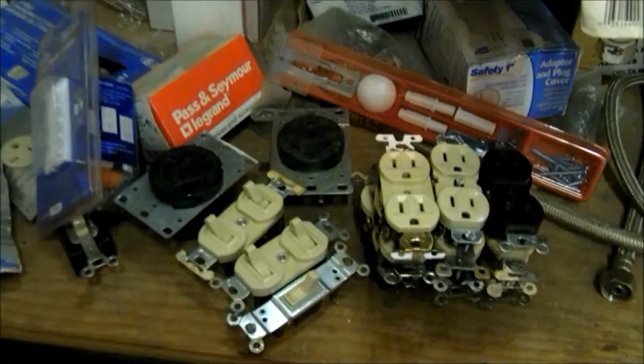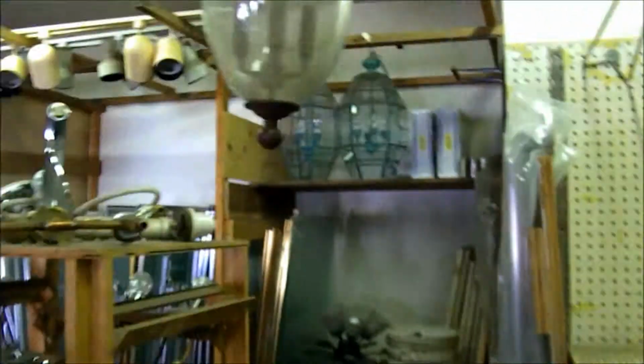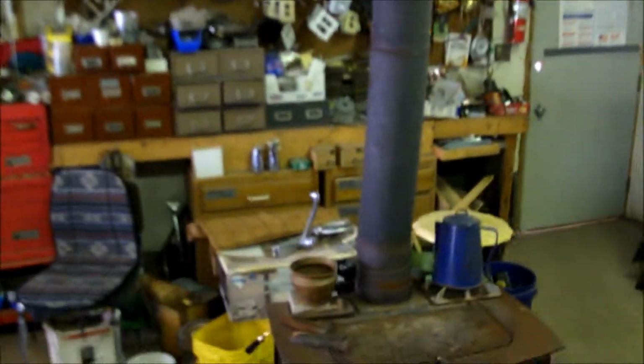You can see here, they have more plumbing hardware. Just as an example, everybody needs plugs, switches. They have drawers and drawers full of switches and plugs. I'm not going to buy any new ones. So that's an example of the sorts of things you can do with a used material place.